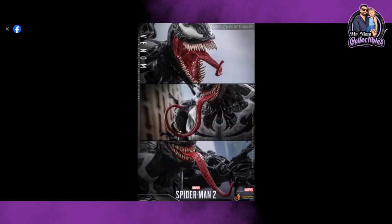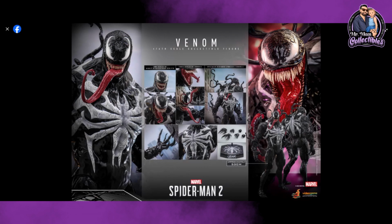Three styles of tongues looks awesome. I love the exaggeration here. It looks great. I really don't have any complaints about it. It looks fantastic. It's something that I know a lot of people want. People have been wanting a Venom with the white symbol on it. We also have the Spider-Man symbiote as well. They could look really great together. You also have the Spider-Man 3, Tobey Maguire, with the symbiote.